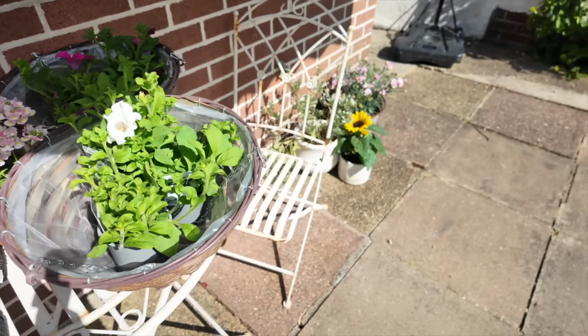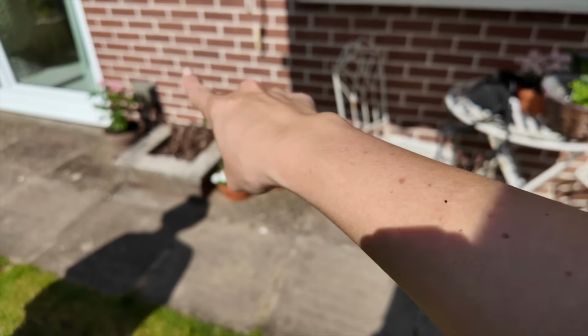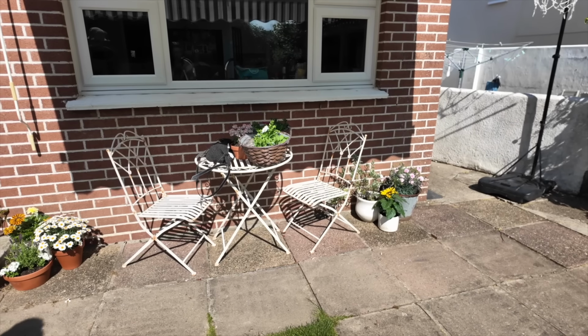Obviously we did do this little area as well, which looks really cute, but we did want to get some like a taller plant to go here. This looks lovely though here. It looks much nicer than it did.